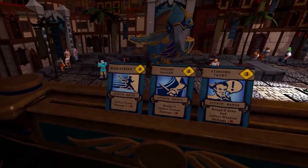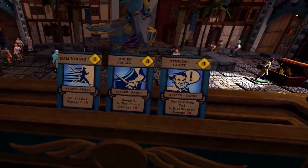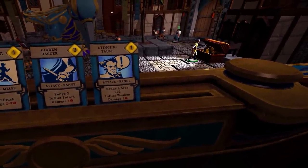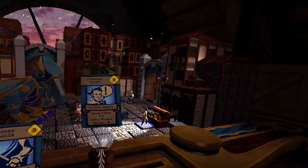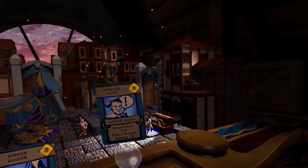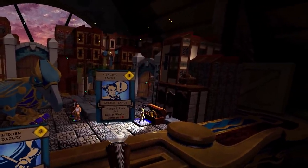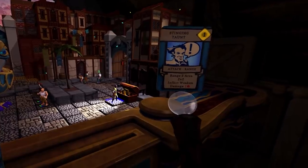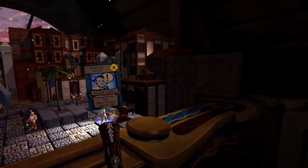We got inflict sting damage. All right, sting damage, got it. Oh, it's a hidden dagger. Or a taunt. Range 2, area 2x2, inflict weakened damage. Oh, it's literally, there's a thing in D&D that is exactly like this. I think it's not power shout. It's something like a cursing word. But as a bard, you can literally shout at someone and be like, hey, you're mean, and it will do damage. I think that is the funniest thing ever.